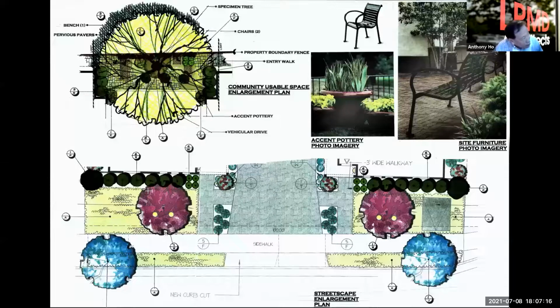This is to show you the front entry design. When you first come in from Monroe, there are nice accent trees in the front. And at the terminus of the drive, at the very end, we will suggest putting some specimen tree and also some furniture back there that people can take a seat, and maybe some potted plants.